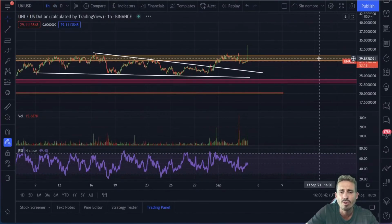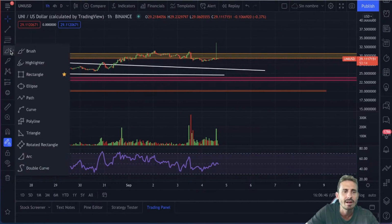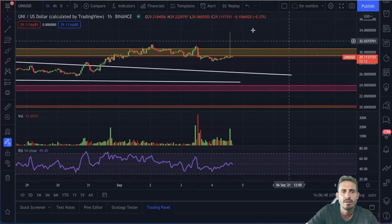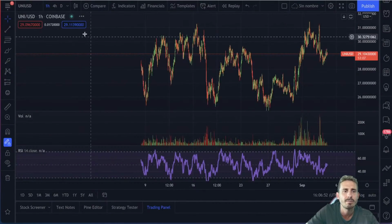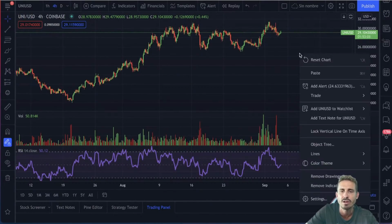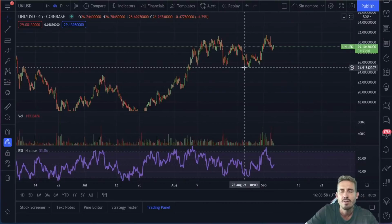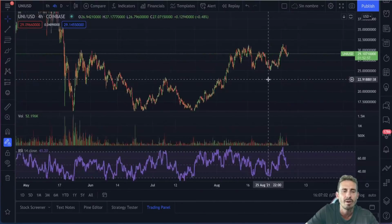Now let's take a look at the 1-hourly. What's going on here for Uniswap? There's a massive wick here. A little bit dodgy. Let's see if that was only on Binance. Let's take a look at Coinbase. Yeah, there's no wick on Coinbase. That was only on the Binance exchange. Maybe a little bit of too much over-leveraged trading going on on Binance.